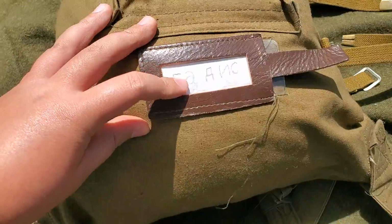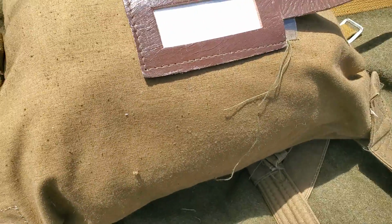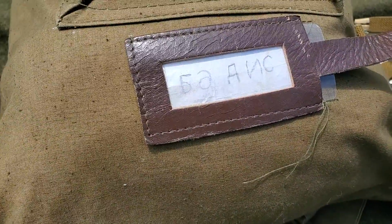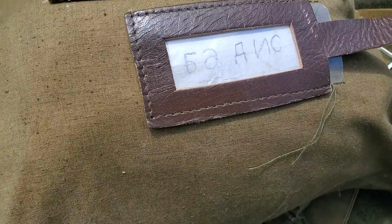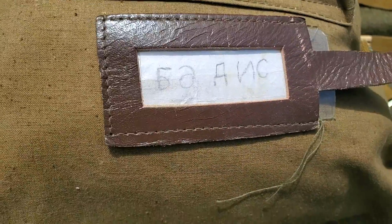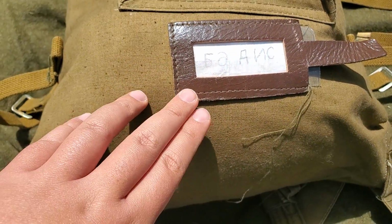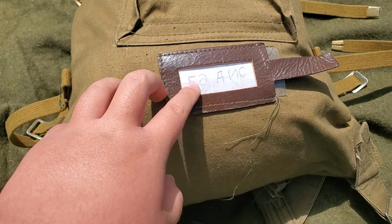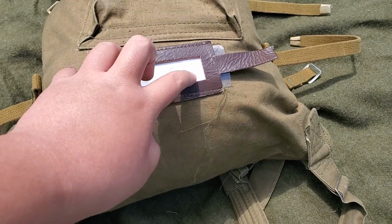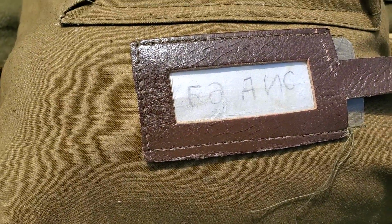The backpack here is original, but the nameplate right here is not. I'm thinking about maybe fixing the name tag here because at the time when I was writing the name tag, I didn't know any Russian at all. So I used Google Translate, right? And that is incorrect, because originally I typed in Boris right here into Google Translate, but instead it gave me Badis. But that's not Boris, right? It should be Boris, not Badis, which is pretty wrong in Russian.